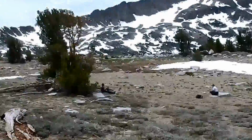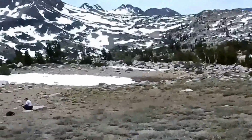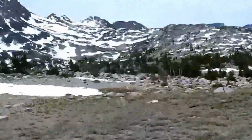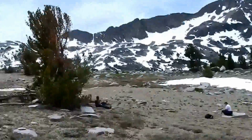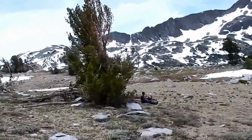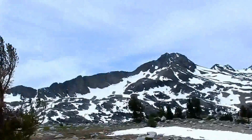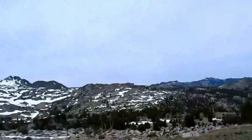A lot of volcanic rock. I mean, just because we didn't find tracks doesn't mean it's not out there. It might just stay up at higher elevations this time of year. And, you know, it can get all it needs higher up. Nutrition, snow, food, water, shelter, a lot of caves, little caves and dens.